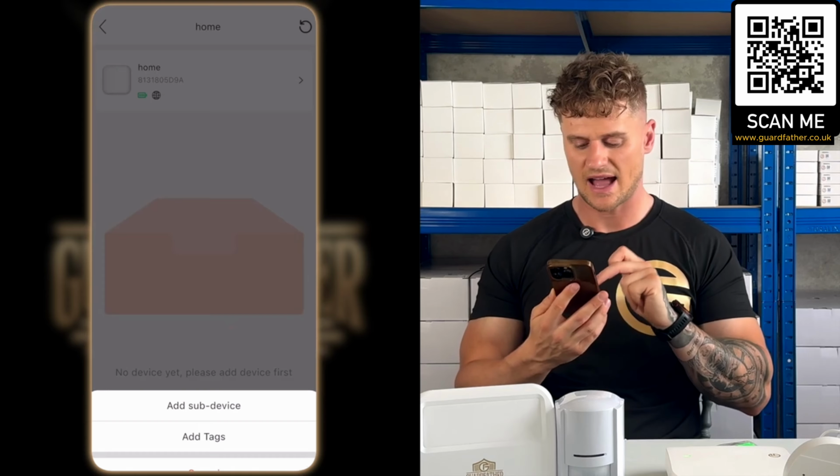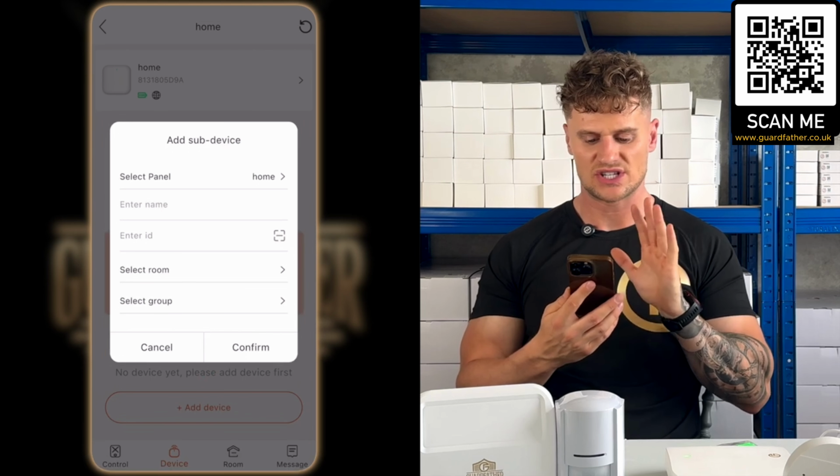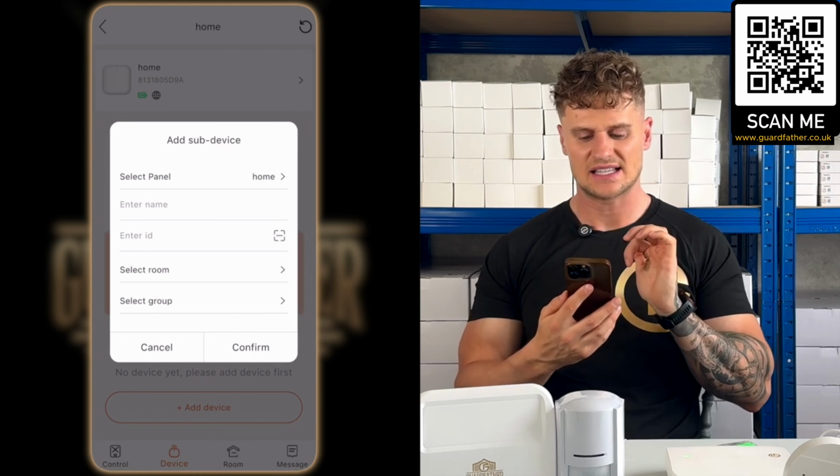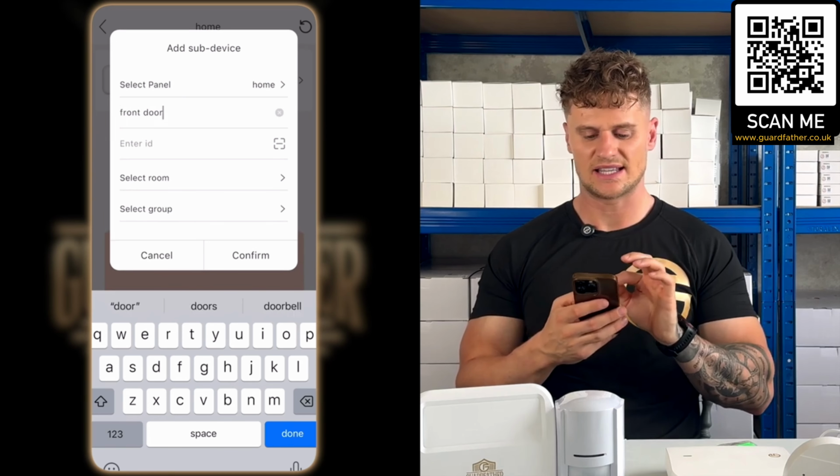So click add device and then click add sub device. Your panel is already selected, so you can leave that. And let's say, for instance, we're going to enter our name as front door. Now it says enter ID. Click the barcode scanner and get your door contact.